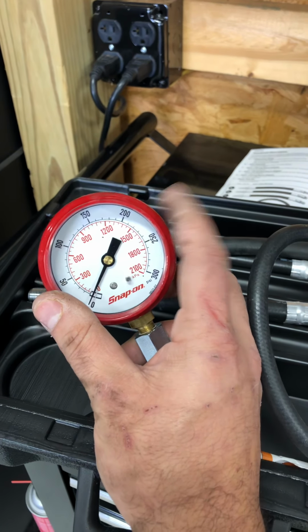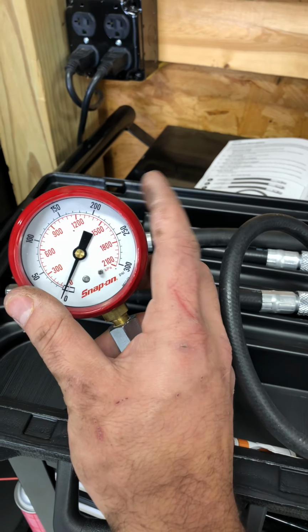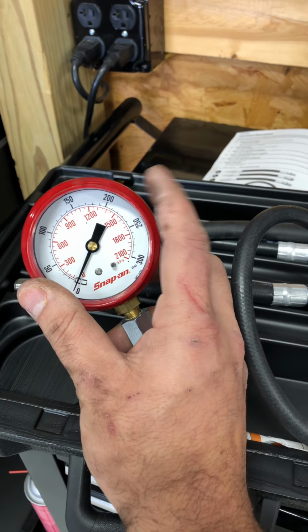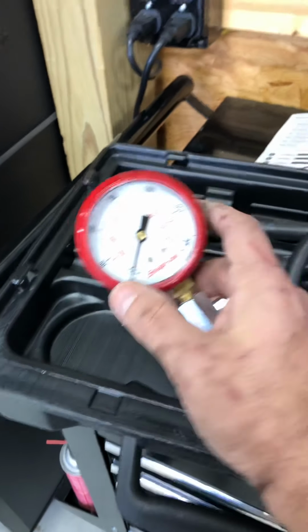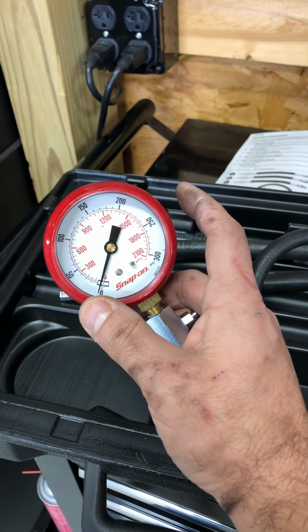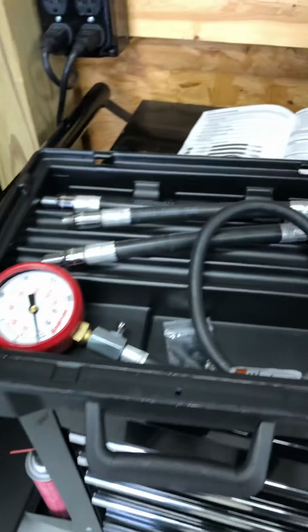The reason why you want to take out all your spark plugs is so that when you turn the car over, you're not fighting the compression of the other cylinders. Don't worry, this will read the compression results in the cylinder that you have your tester plugged into, this one right here. It will read the results, but you're not fighting all the other compression on the other cylinders, so you're not going to kill your battery as fast.